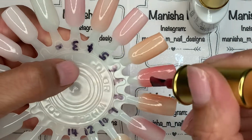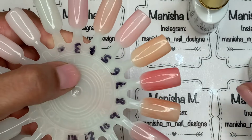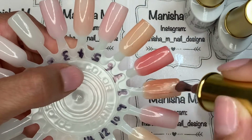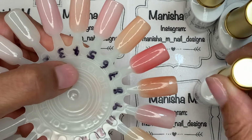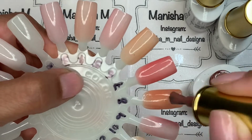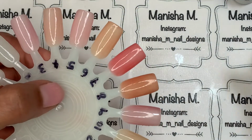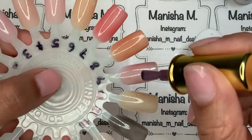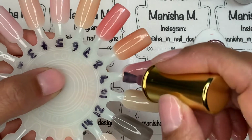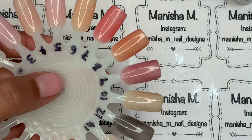So these are leveling out, even though that's a more opaque or more saturated colour, it's still leveling out beautifully. Go, colour number 8. See the colour just kind of coming to life. Colour number 9. This is the one that I mentioned was a little bit more on the lilac side. Very, very pretty. I do quite like that. It's got a real vintage vibe about it.